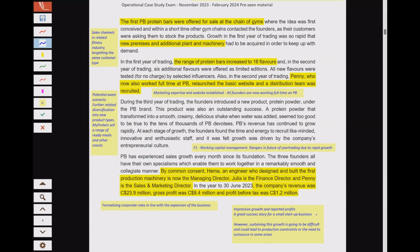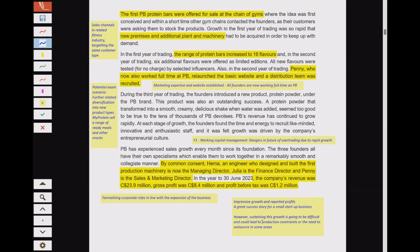Okay, so impressive growth, 2 main product types by year 3, great profits reported, a good success story for a small business. So all I'm thinking now is sustaining that growth is going to be difficult. Hopefully they can get their company and their directors and their internal controls and their more formal, corporate arrangements in place to keep up with that growth. Otherwise, they might find themselves in problems. But there's no need to be upset by that growth. It's really, really successful so far, isn't it? It's just sustaining it and not finding yourself with production constraints or limitations of any sort.